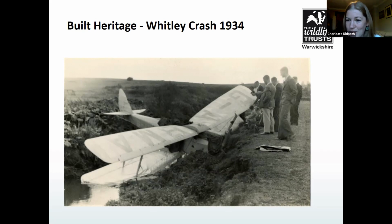Luckily, nobody was hurt. They were just a bit shaken up, a bit bruised, but nobody was injured. So I came across this story and thought, that's a fascinating story. And I thought, there must be pictures online, there must be something. And I poked about for ages and I couldn't find any pictures. And I thought, well, never mind.